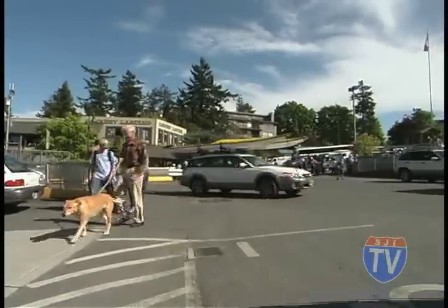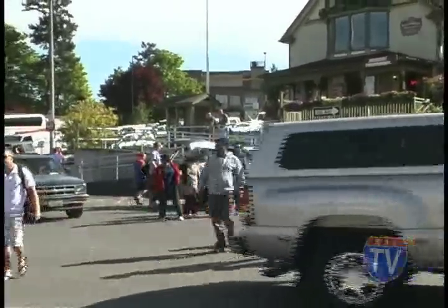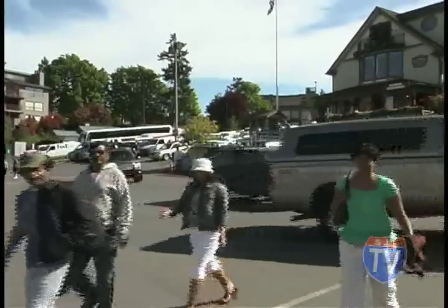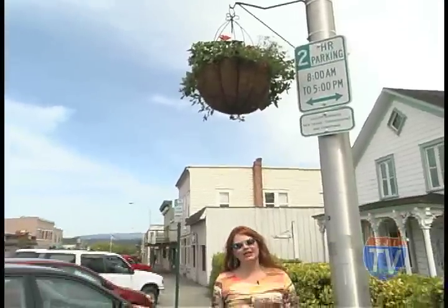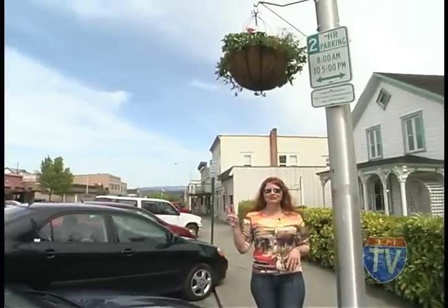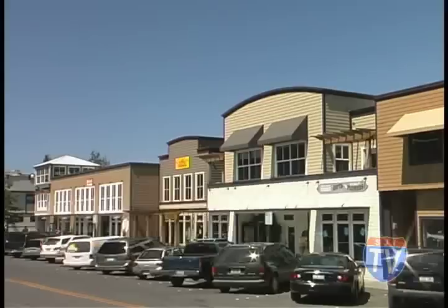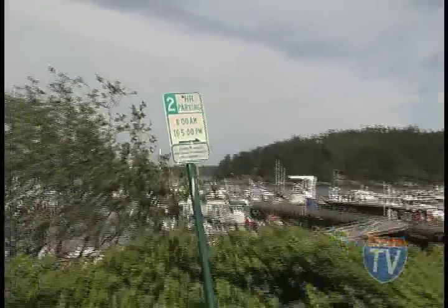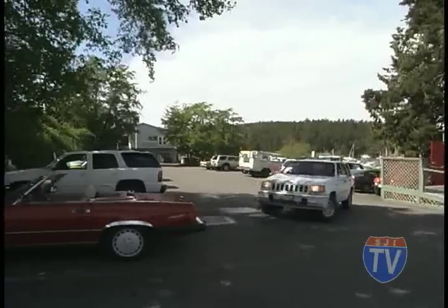Please be very careful here, especially during the busy tourist season, as there are just as many pedestrians as there are cars getting on and off the ferry. It's important to note that the majority of parking in the downtown core area is limited to 2 hours. This includes parking in front of most businesses on Spring Street and on 1st and 2nd Street up to the courthouse. Remember that the parking lot at the Port of Friday Harbor Marina is also 2 hours.